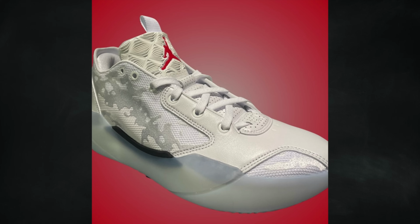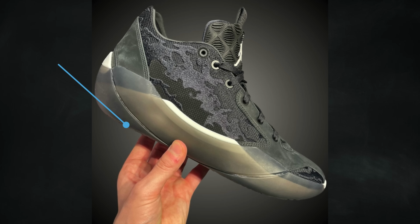Now, I can only find details about them dropping in men's sizing, so I don't know if they'll be available in grade school and down, but this pair is going to drop on July 23rd, and the retail price will be $200.